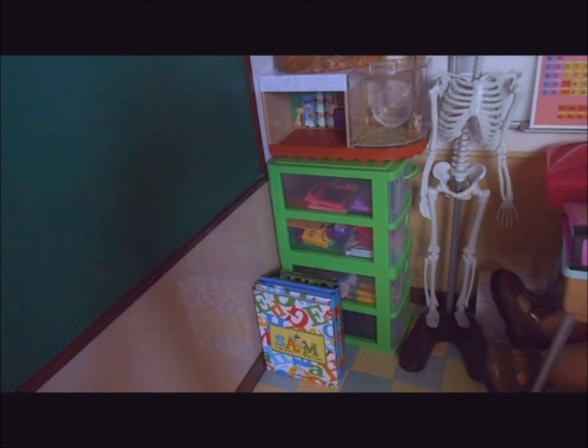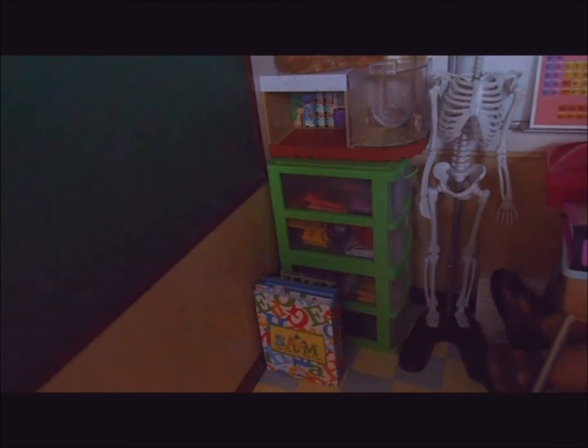And the green little drawers, you can see for them. On the first one, we have some math supplies, calculators, little rulers, any math supplies that the students will need. And the second one, we have some crayons, tape, paint. And the third one, we have pencils, pens, erasers. And then the bottom one, we have some more books.